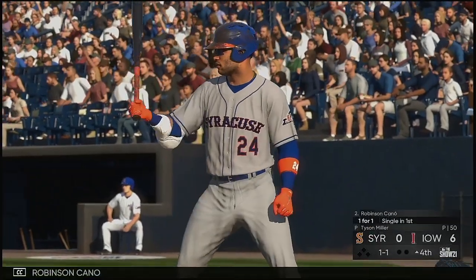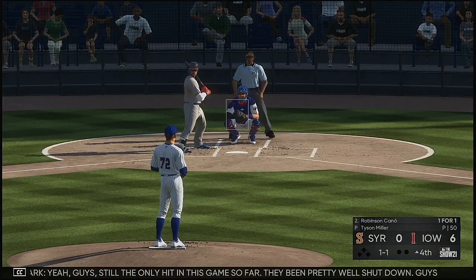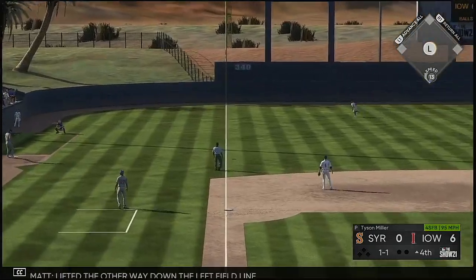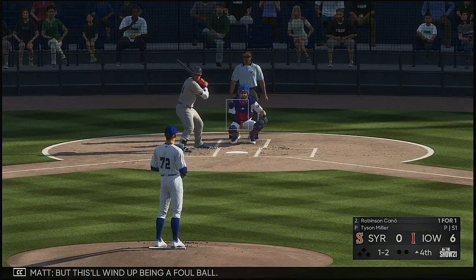Now at the plate, Robinson Cano. He singled first time up. Yeah, guys, still the only hit in this game so far. They've been pretty well shut down. Guys on the mound have really controlled the whole outcome up until this point. Lifted the other way down the left field line, but this will wind up being a foul ball.